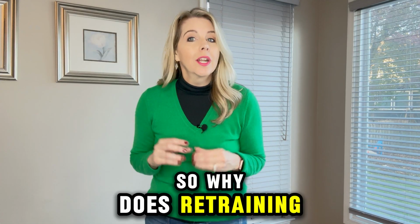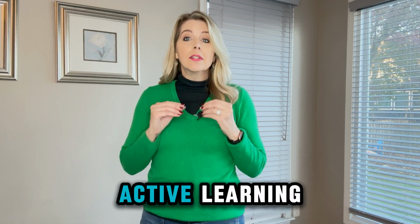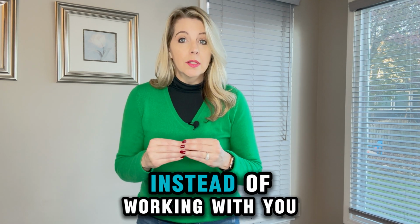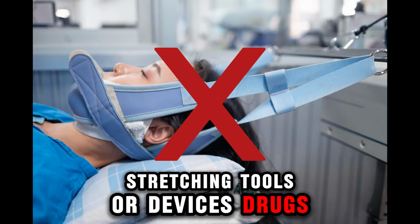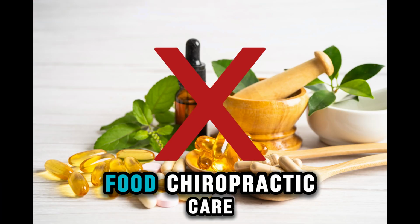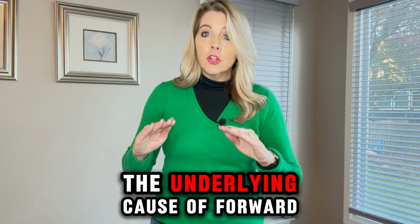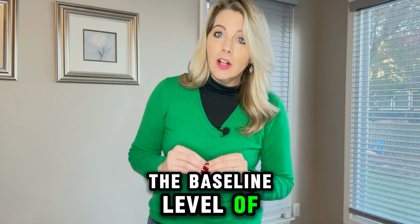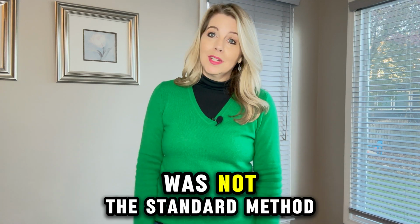So why does retraining the nervous system work and other methods don't? Well, because it's through active learning. Most other methods are passive, where something is done to you instead of working with you. Stretching, tools or devices, drugs, supplements, food, chiropractic care, or even physical therapy do not address the underlying cause of forward head posture, since they do not reset the baseline level of muscle tension by incorporating the gamma loop feedback. I told you this was not the standard method.